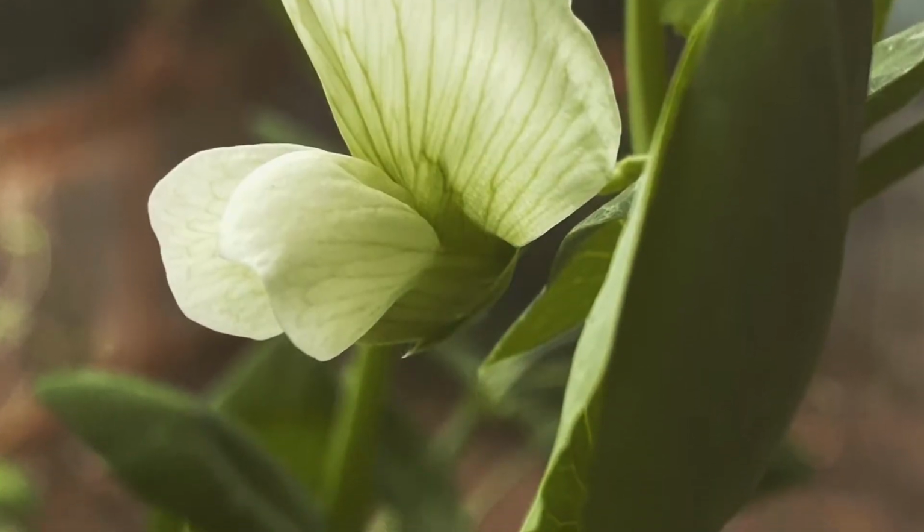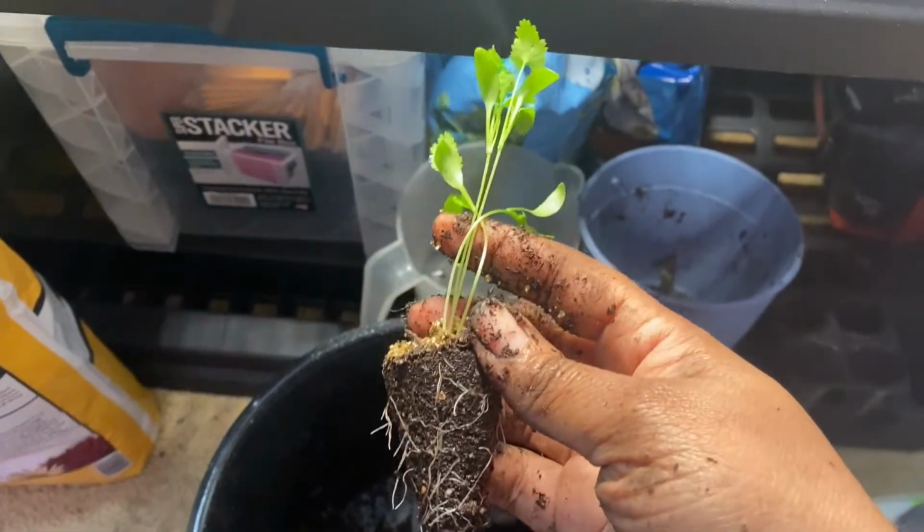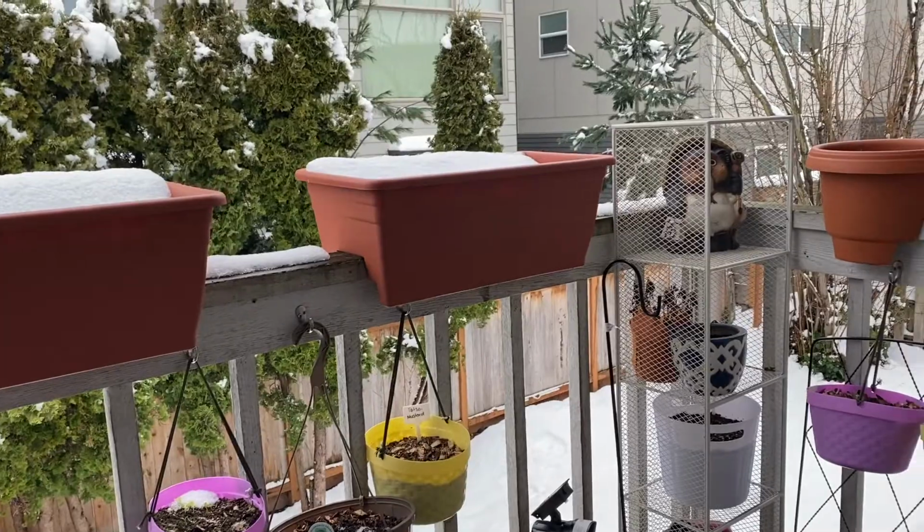Blessings sent from above, growing carrot love.